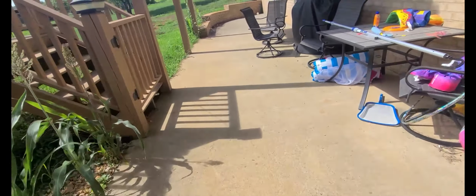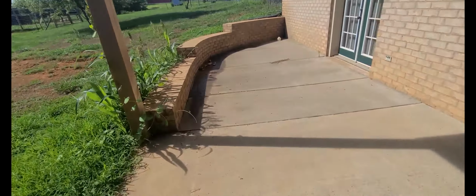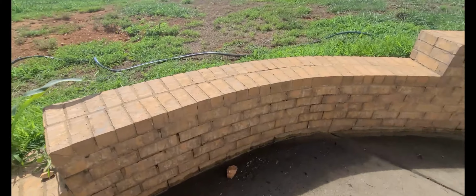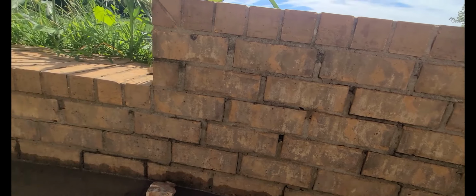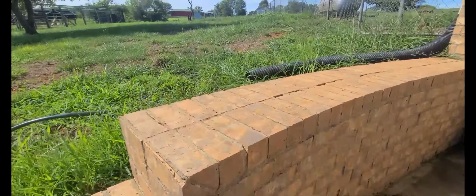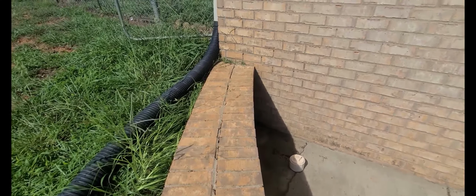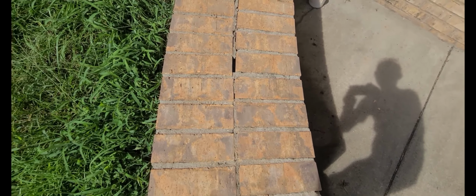Now, come back here to the other wall. This one's not as bad, but it's got a few spots in it. There's a few spots, you know, back here that just need to be kind of touched up. But, you know, nowhere near the amount of settling and cracking that was back there. But there is a little bit of mortar coming out and some separation on the top here. But we'll take care of that.